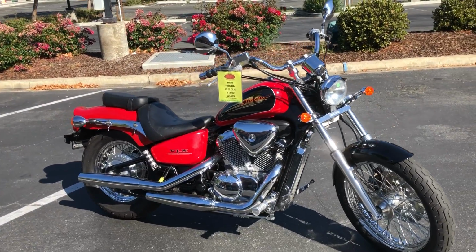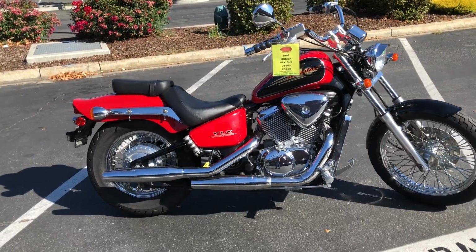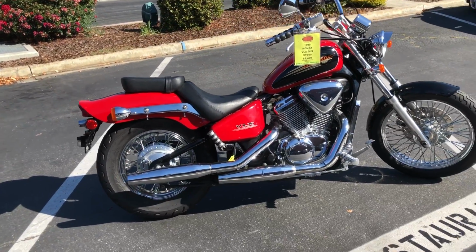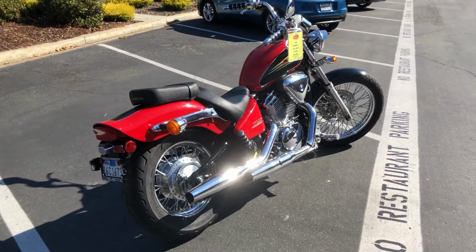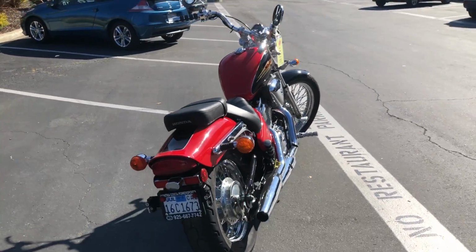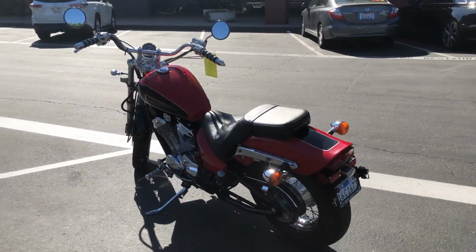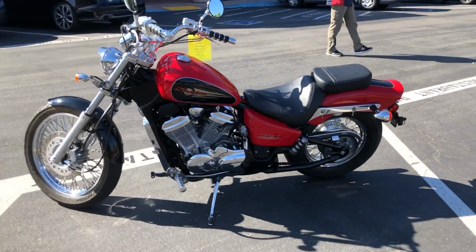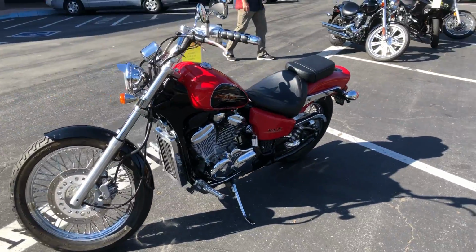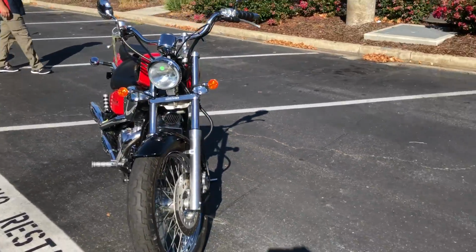This bike is in really fantastic condition, only 10,806 miles. You gotta see this thing for just $2,499. Make your motorcycle dreams come true at this beautiful Honda VLX Deluxe 600 cruiser. She runs beautifully. It just really has great looks. Come by, check it out.